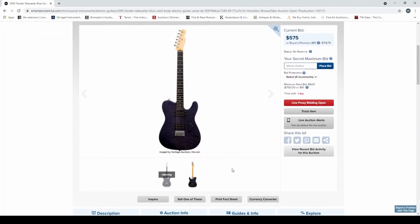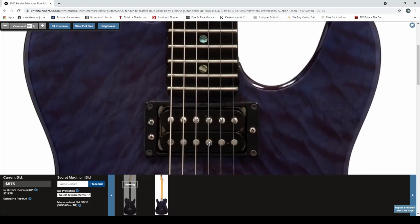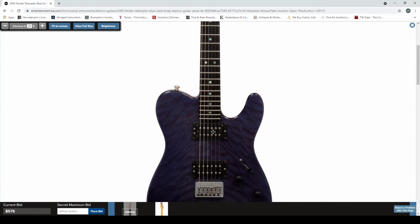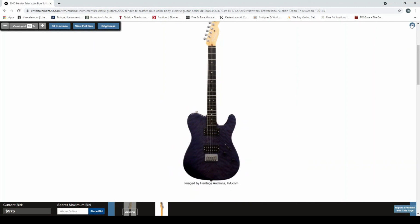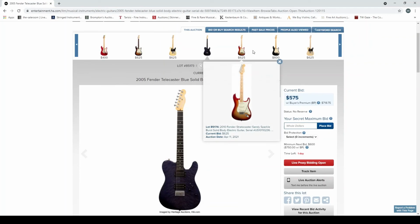2005 Fender Telecaster Blue solid body. It's quite hard to see on the screen, but it's quite a nice kind of figure there. Actually, quite like that. That's an interesting one. $575 current bid.